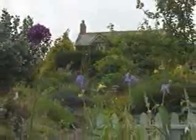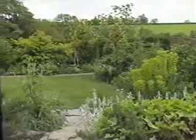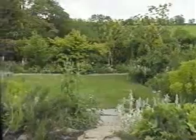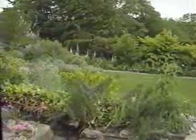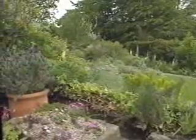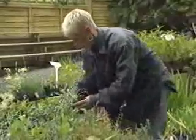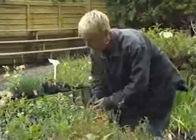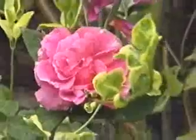It didn't look quite like this when we moved in. We've done a lot of work. And the more I did, the more I got interested. First of all, it was weekends and after work, and eventually it became a full-time occupation. I now run a small nursery which supports the garden and us. It is my idea of paradise.